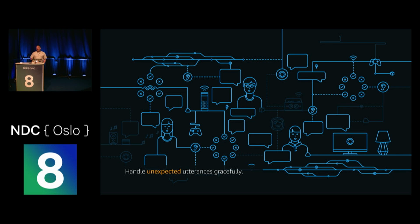Alexa, ask Games Back about Pizza Mouse. There are two teams called the Sox. Which team did you want? Pizza Mouse. Did you want the White Sox or the Red Sox? Alexa, stop.